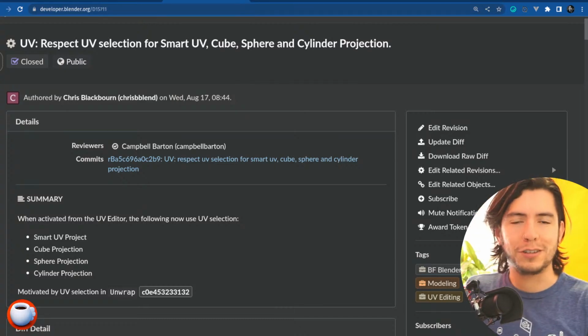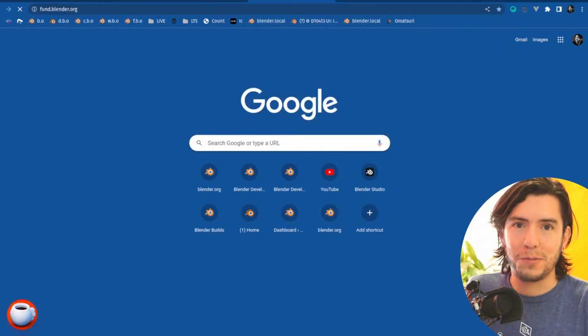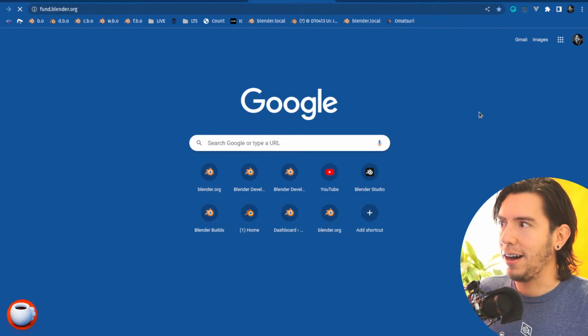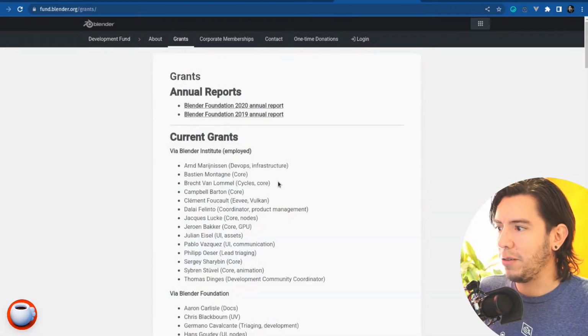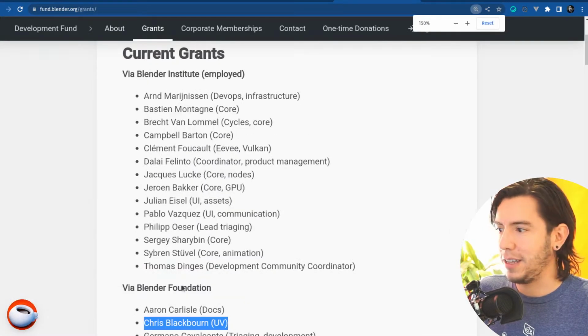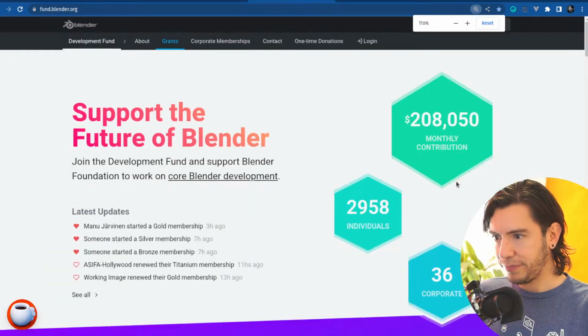Thanks to Chris and Campbell for reviewing it, and everybody in the module and the community for testing it, and especially to the Blender Development Fund supporters, members, because they are the ones that make it possible for Blender Foundation to add grants, in which Chris is working on UV stuff. So yeah, community effort.